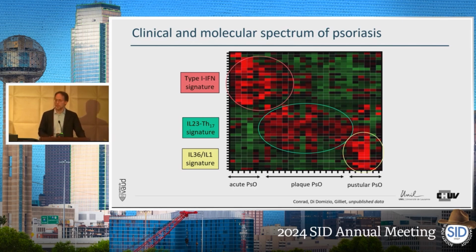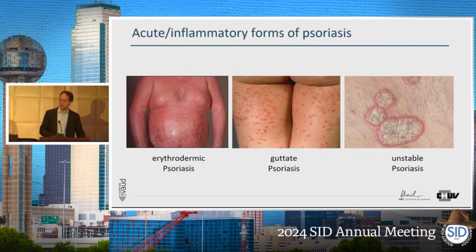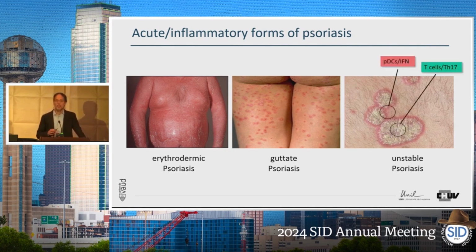So how can we use this approach? It might be the ones with acute psoriasis that we heard about before, or this unstable psoriasis, where often in the periphery you have the presence of PDCs, plasmacytoid dendritic cells, which produce large amounts of interferon, and in the center you have the T cells and the Th17. So if you block Th17, sometimes some acute lesions actually persist. And so it would be interesting to have an approach which blocks both the PDCs, the interferon, and the Th17 signature at the same time.